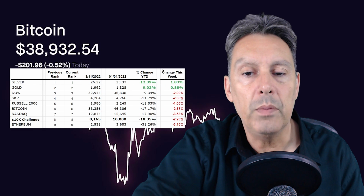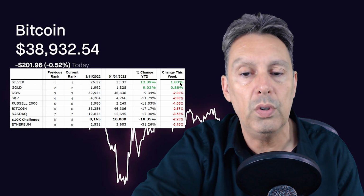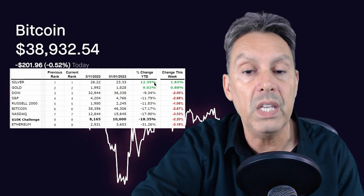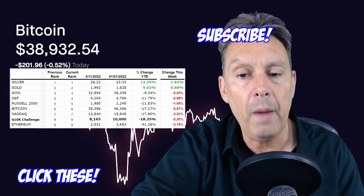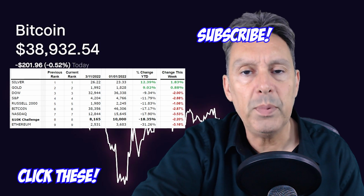So if I add this column, change this week. So this is what each one of these did this week. You can see there are 2 that are green, silver and gold. Those are the only 2 that are green for the year. Those were the only 2 that went up this week. So this week was business as usual. Silver and gold went up. The rest of the market went down. It got hit pretty hard this week. So that brings you up to date through week 10.